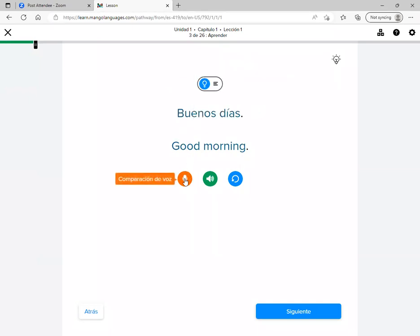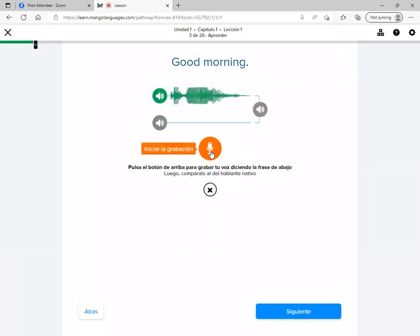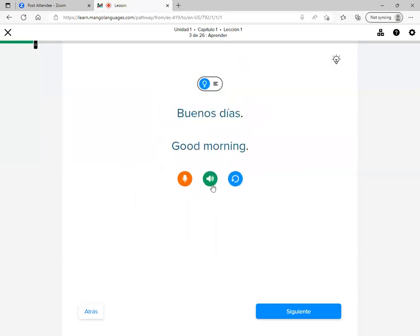So this is the comparison of the voice. So I click this, and I click the microphone, and I say, good morning. Good morning. Good morning. Okay, and I get this over here, so it doesn't seem to be working too well. So if I click the green button, it says good morning, and if I press the blue button, the whole lesson starts over again.